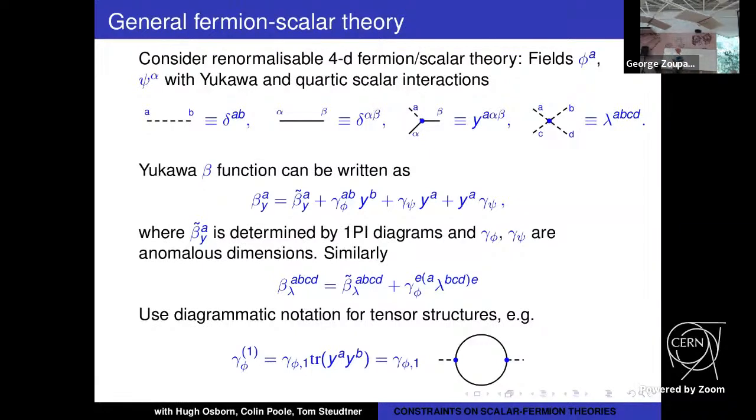I just want to remind you that the Yukawa beta function can be written as a sum of one particle irreducible contributions, which I'll call beta tilde, and then there will also be contributions to the anomalous dimensions, the scalar anomalous dimension and the fermion anomalous dimension. I'll be using a matrix notation for the fermion terms, so there are matrix multiplications going on here and here with the fermion anomalous dimensions. And then similarly, there's a similar expression for the scalar potential with one particle reducible diagrams and also anomalous dimension contributions.